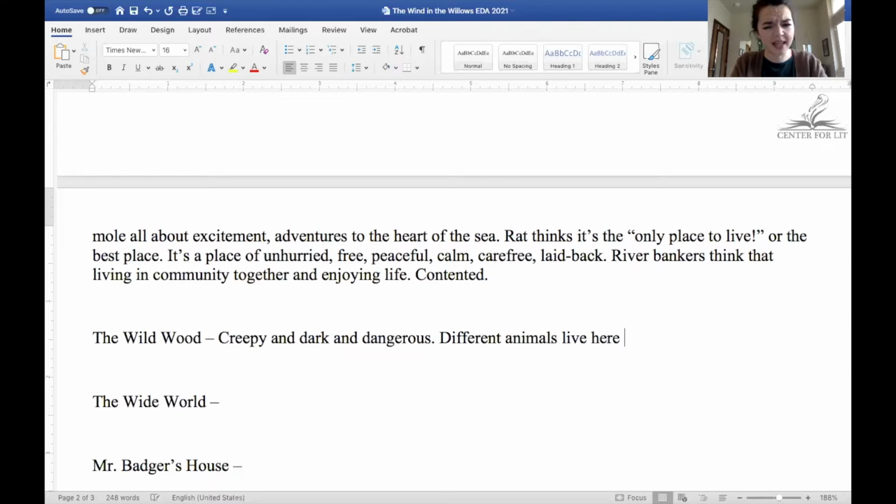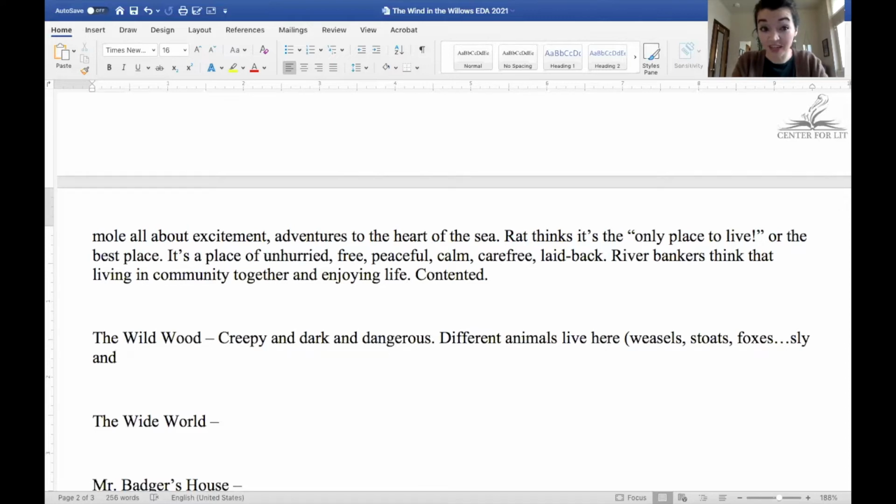Typically, from Aesop's fables, way back in our childhoods, animals are sometimes associated with character qualities. What would you say that weasels and stoats and foxes are associated with in terms of character? Slyness. Slyness. Anything else? They're often dishonest. Yes, very good. Dishonest, kind of sneaky, sly. Sometimes can be cruel and evil, right? Cunning. Yeah, good word. Cunning, and even vicious sometimes. You get the picture, right? Okay, so different kinds of animals live here. Does Rat never go to the wild wood? I think he goes. Maybe he's gone before, but I don't think he really ever goes anymore.